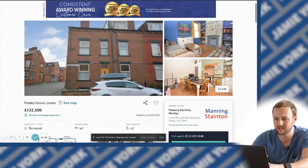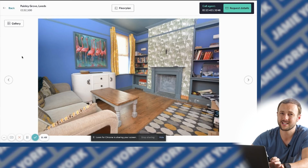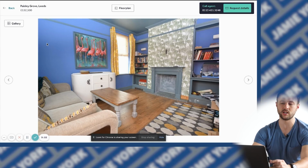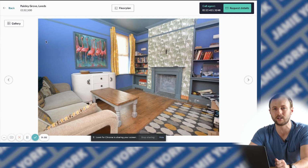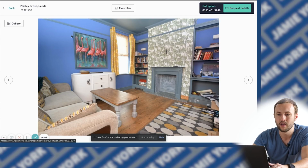It's pretty well presented, probably needs a good bit of work, and these properties are very deceptive. Now, can you price up effectively without going to the property? No, you do need a builder to go in, so bear in mind this is subject to going to the property. Now, what most people do at this stage is they will call up the agent and say, hey, can we do a viewing? That is not the way we are going to do it. What we're going to do is understand some added figures around this property.